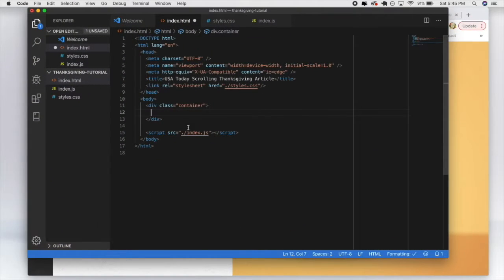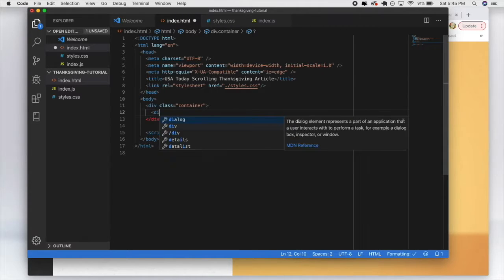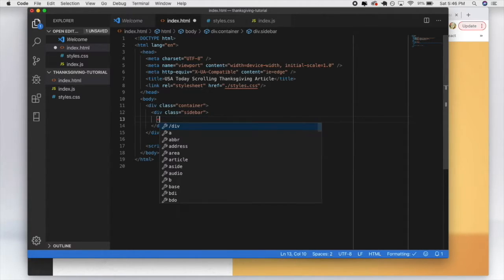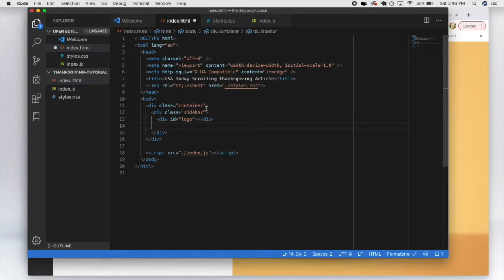So let's start, like I said, with the sidebar navigation. So let's make a div here, and let's give it a class of sidebar. And then within sidebar, we're going to have a div with an ID logo. And we're going to use ID here just because it only appears once, whereas our classes can repeat. Sometimes you can name things classes, but sometimes like with logo, it makes more sense to be specific. We just have one logo.